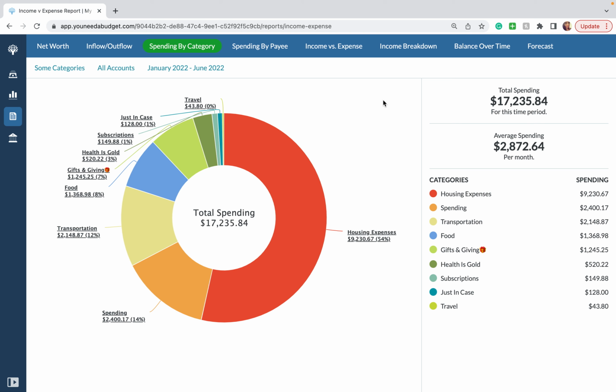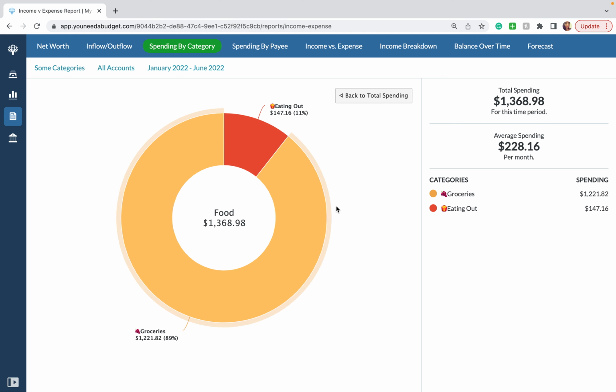That's another thing about using cash before. I used to do cash budgeting, and obviously it forces you to see what you have. With YNAB, I have a little bit more flexibility to spend like that because I know if I go over, I could move money from my eating out category very easily into groceries or from some other category.